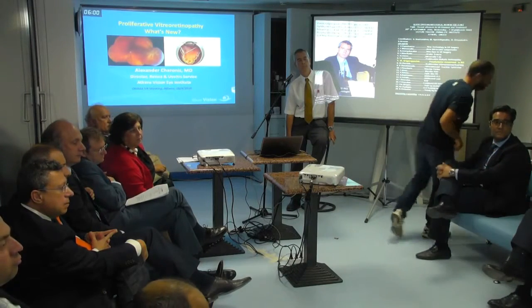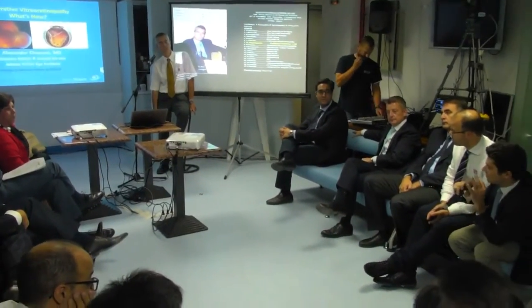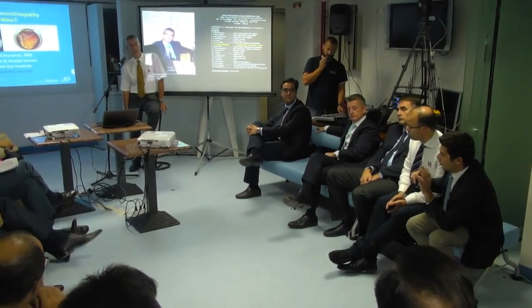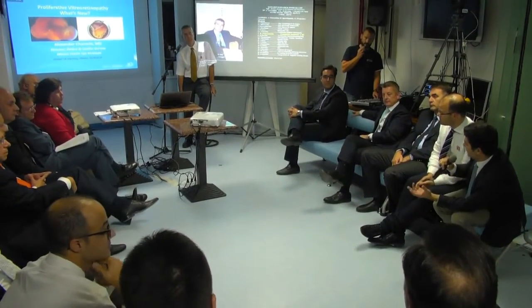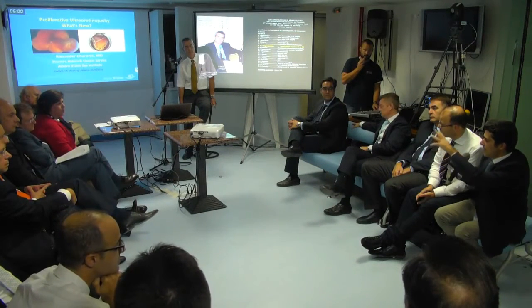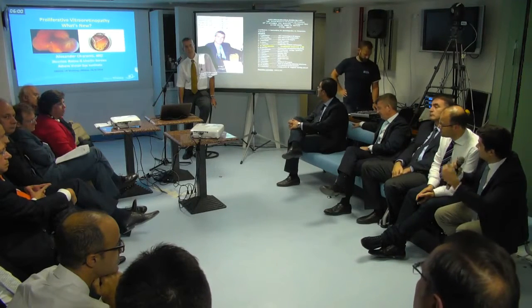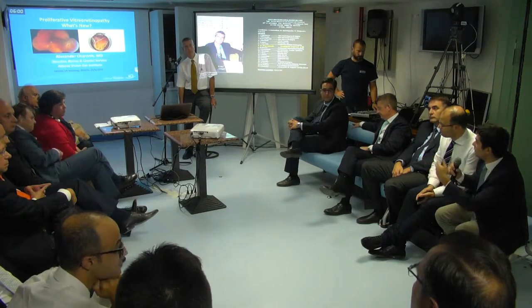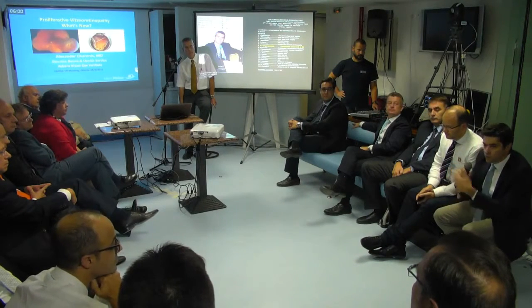A quick point about lasering fellow eyes of GRT retinal detachments, because there is a systematic review on that, and the conclusion is basically that the whole thing is very inconclusive. Maybe doing laser in cases where there is no PVD can create an area where, when the PVD develops, you can get a giant retinal tear at the edge of the laser. So that's the main reason that, for instance, at Moorfields, nobody would laser a fellow eye of a GRT retinal detachment. I don't know what you do.